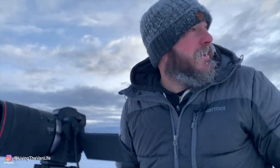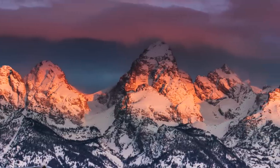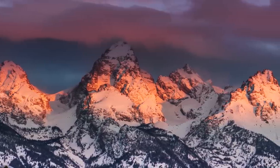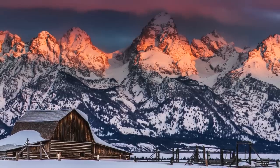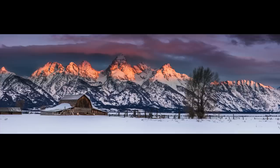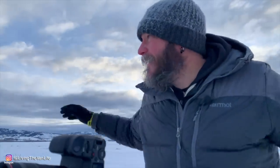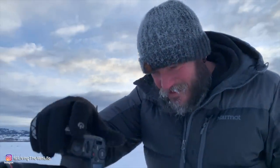I don't know if you guys can hear that, but there's some coyotes going off over here in the background. That's pretty cool. Actually, right now, we're getting some pretty dang good light, actually. I hear coyotes off in that direction. Coyotes off in that direction. They're definitely all around us right now. So very cool.